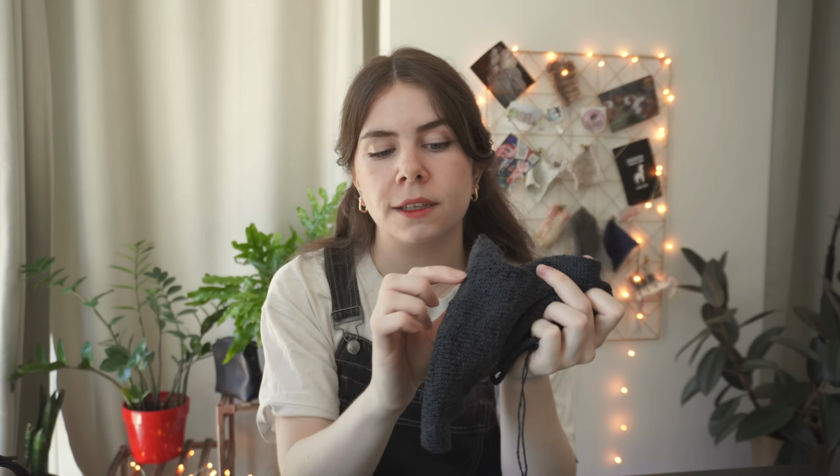The rest is just regular stockinette. And I did a basic toe bind off. What is that? Mattress stitch at the bottom edge. That's it. The pattern originally asks you to cast on 126 stitches. I think I ended up doing 118.